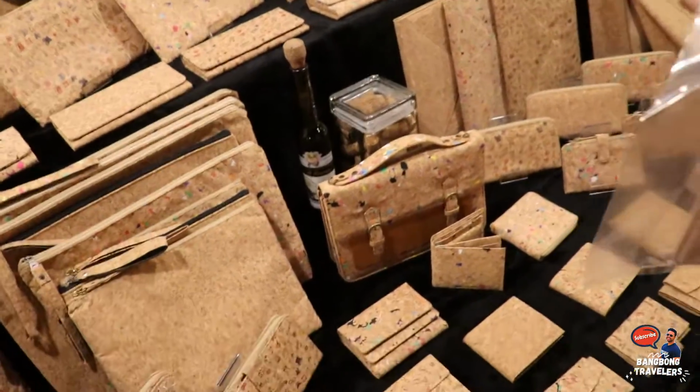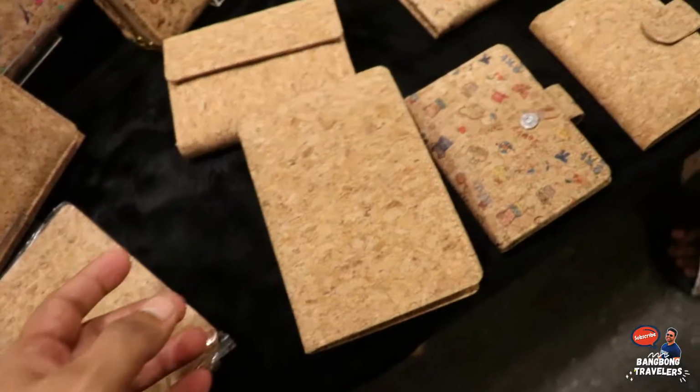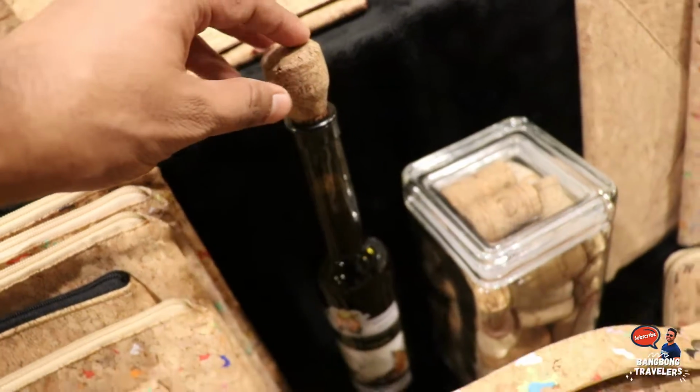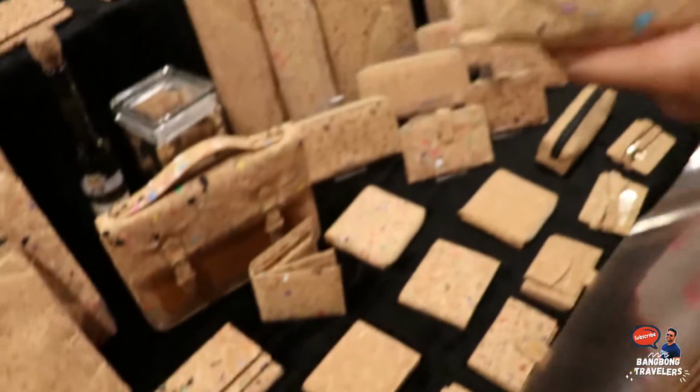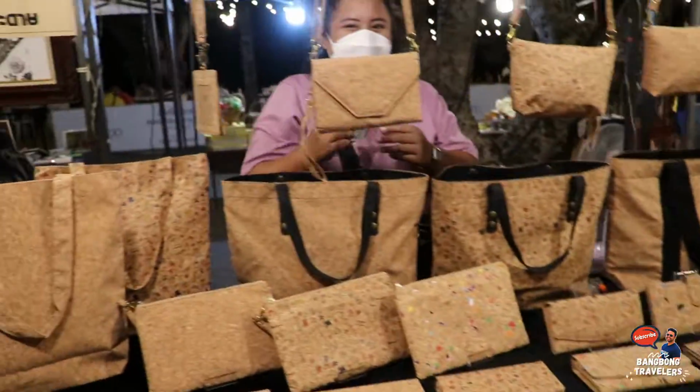So actually these bags, this is the passport book and everything. This is made by this corp. This corp is very unique actually, right? Very unique. Beautiful.